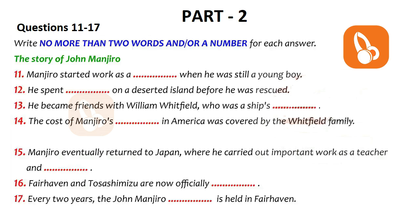Now listen carefully and answer questions 11 to 17.